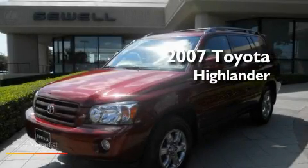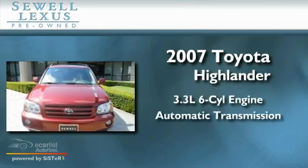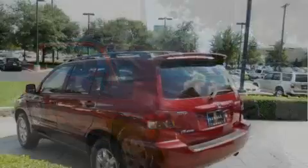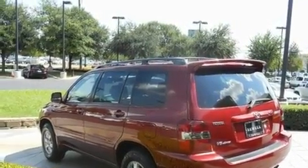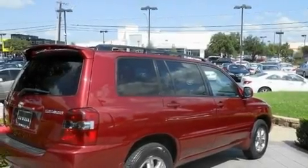This is a 2007 Toyota Highlander. It has a 3.3-liter six-cylinder engine, an automatic transmission, and all new tires. Its top features include a rear window defroster, keyless entry, an illuminated entry system, a CD player, aluminum wheels, roof rails, a low tire pressure indicator, traction control and stability control systems, a rear window wiper, and cruise control.